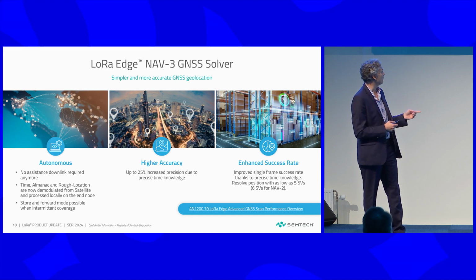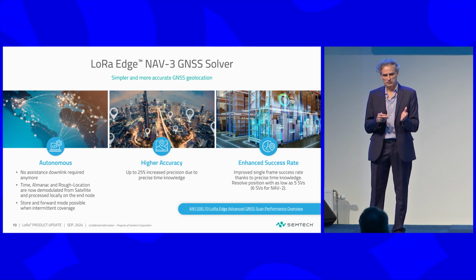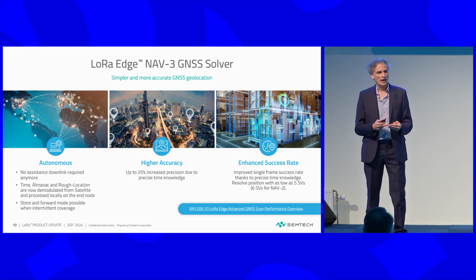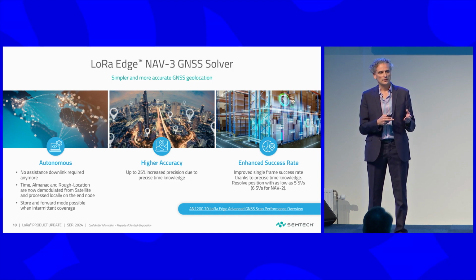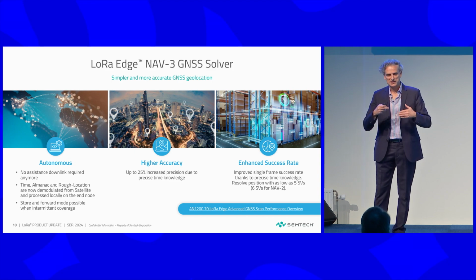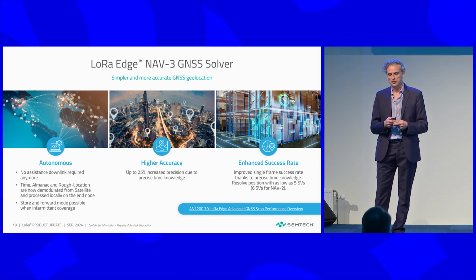Second, in the middle, we have higher accuracy, improving the accuracy by 25%. So now we can consistently provide a geolocation that is below 10 meters, which really addresses the majority of use cases. And for all those use cases that are static, we can even go closer to 5 meters. Not below 5 meters, but closer to 5 meters is achievable with some kind of intelligence in the way multiple scans are done.